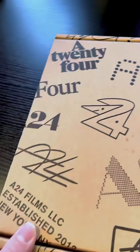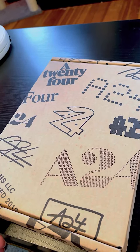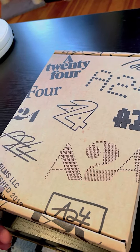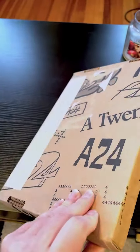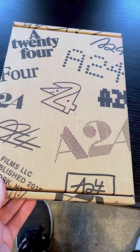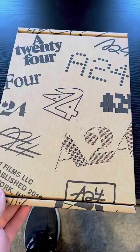I'm gonna do a quick unboxing. I went on the A24 website to their shop page, and I had to get me the director's cut of Midsommar. I got it in 4K, and it came in this box. Obviously, I took off my address there, but even the custom box that it comes in with all the different iterations of A24 for A24 films, that's pretty freaking cool.